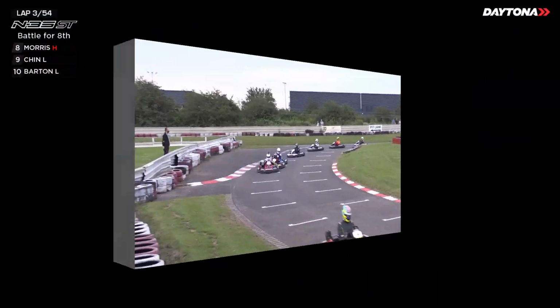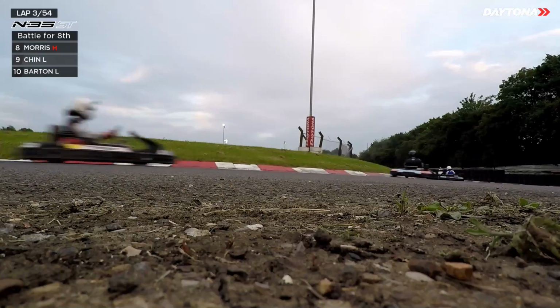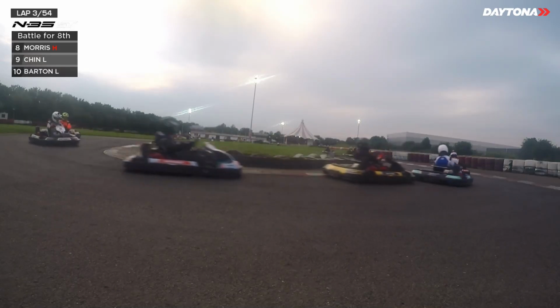Now here's the battle for 8th place in the N35 STs, it's pretty rapid. Morris, Chin, Barton, that's the duel for 8th position. As they continue to charge away. Or is that the move up the inside from Barton? I think it is. So that's Chin down to 10th. Barton getting through for P9, all at the benefit of Morris, who's trying to catch up to Fenton up the road ahead of him.